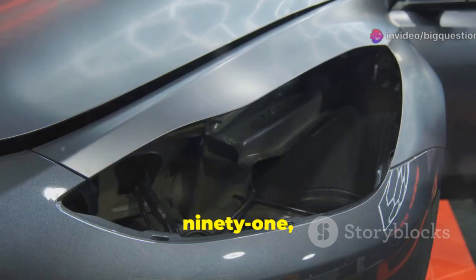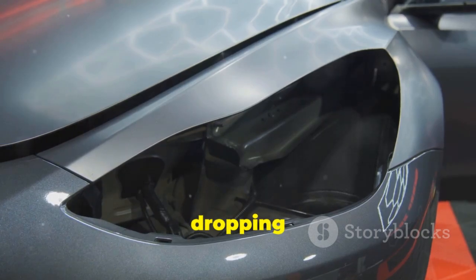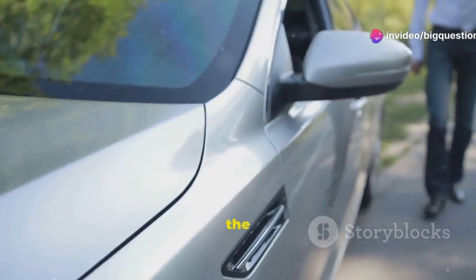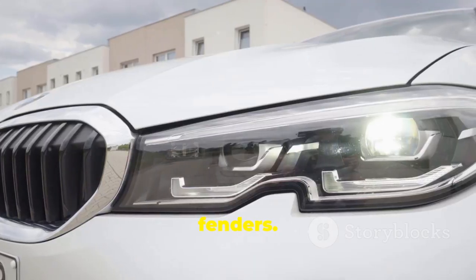In 1991, automotive columnist Brooks Peterson celebrated the new 1992 Mitsubishi Eclipse for dropping the pop-ups. "Come sunset, up pop the headlights, blasting the carefully worked-out aerodynamics of your vehicle to smithereens, and giving your sleek car the appearance of having a pair of telephone booths perched on the front fenders."